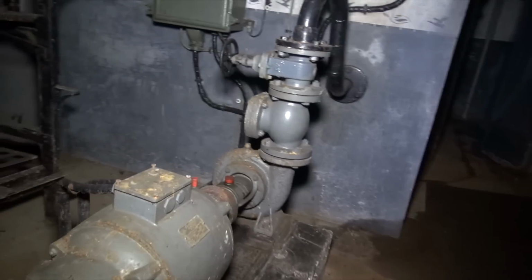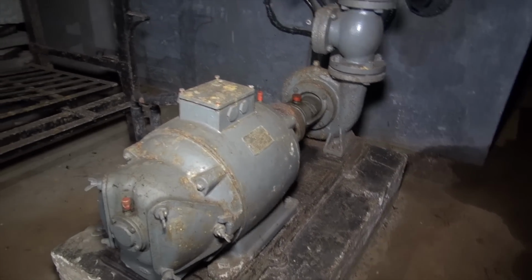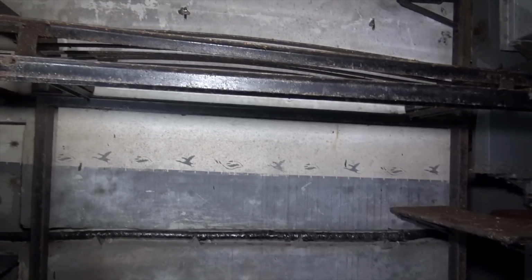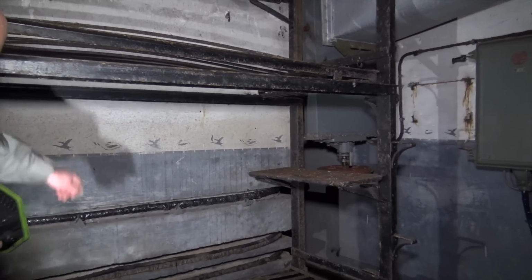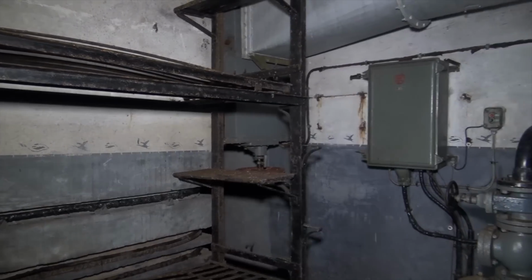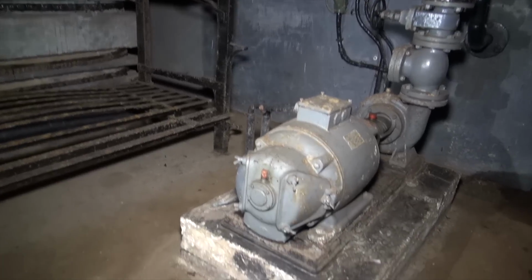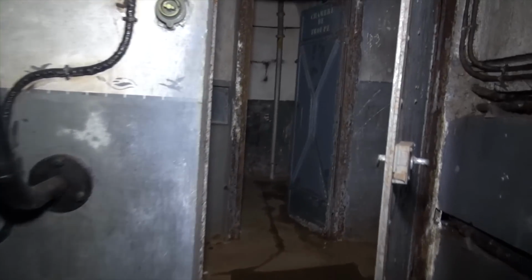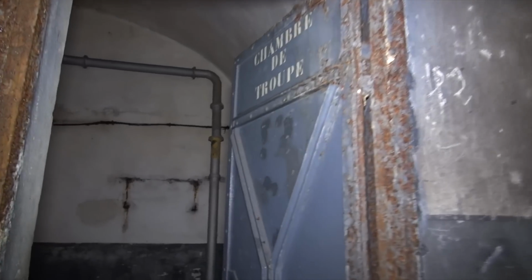I'm taking it that this was also a bedroom. These beds, yeah, it was a bedroom. In the pump room. And you see, I saw the birds on the wall. I'm like, wow. Well, I guess it wasn't that noisy. You get used to it. Bedroom, gas alarm, here. Chamber de cook. Yeah, more bedrooms. Okay, let's see.